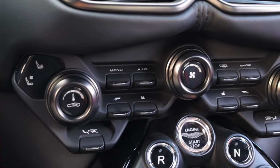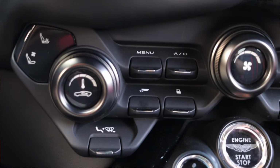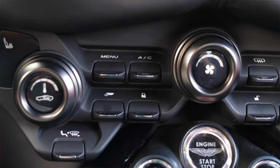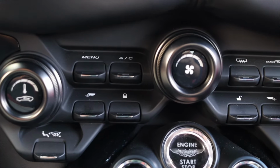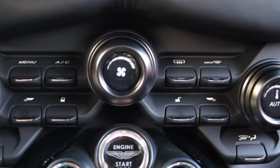We have heated and ventilated seats to either side. We have auto climate and dual zone climate, as well as fan speed in the center. We have our dome lights and defrosters, as well as central locking all mixed in here. Not sure I love this, but if you're a big fan of buttons, guess what? There's even more down below.